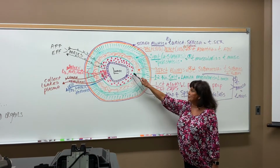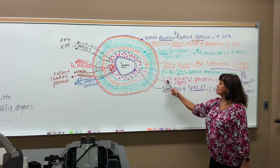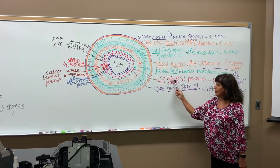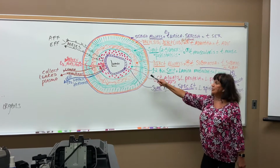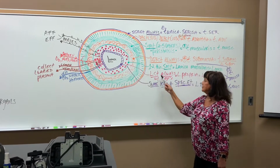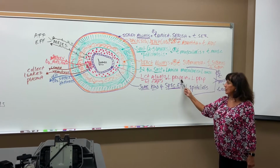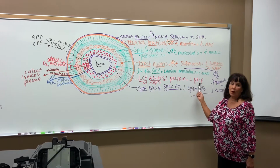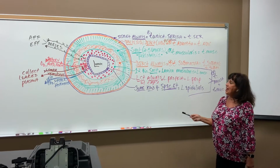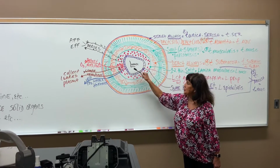Then we have the pink dots right here. They're going to represent the loose CT fibroblast always. And so you're going to have capillaries in this layer also. So basically the loose CT layer is called lamina propria. It abbreviates L-prop, P-R-O-P.